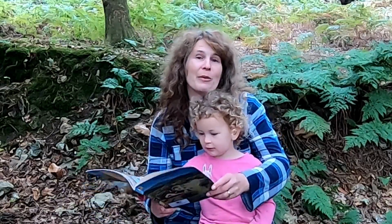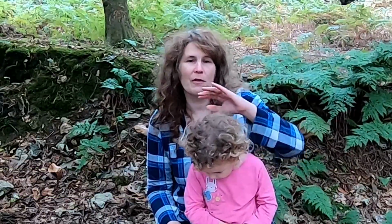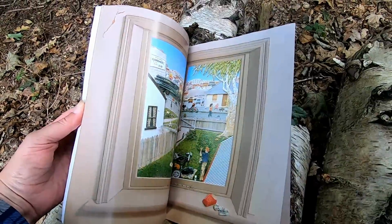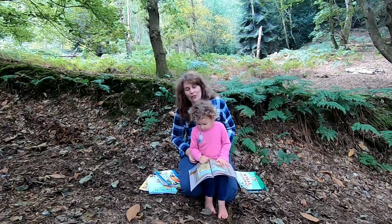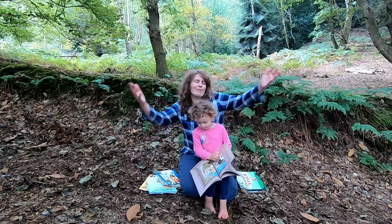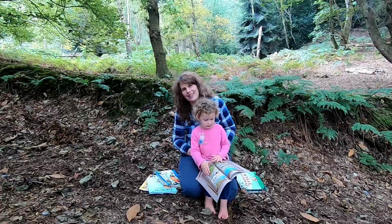So the next story we'd like to share with you is Window by Jeannie Baker, and it's a series of photographs of her collages, and it's the view out of a little boy's bedroom window over a period of years. So every 2 years there's like a picture through his window, and there aren't any words in this, it's just the pictures, and you can see how the landscape changes from pristine woodland to more houses, more vehicles, and how the landscape changes with development.